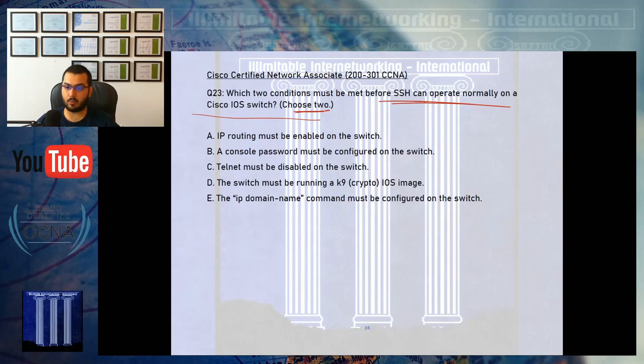A, IP routing must be enabled on the switch. The switch does not support routing. It's a layer 2 switch. A console password must be configured on the switch. No, console is something in the management plane, and passing through other devices uses the data plane. Telnet must be disabled on the switch. No, you can enable Telnet and SSH at the same time.